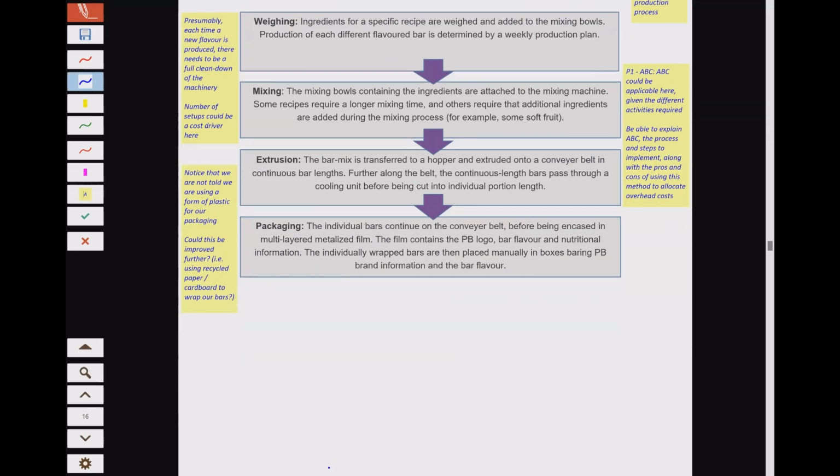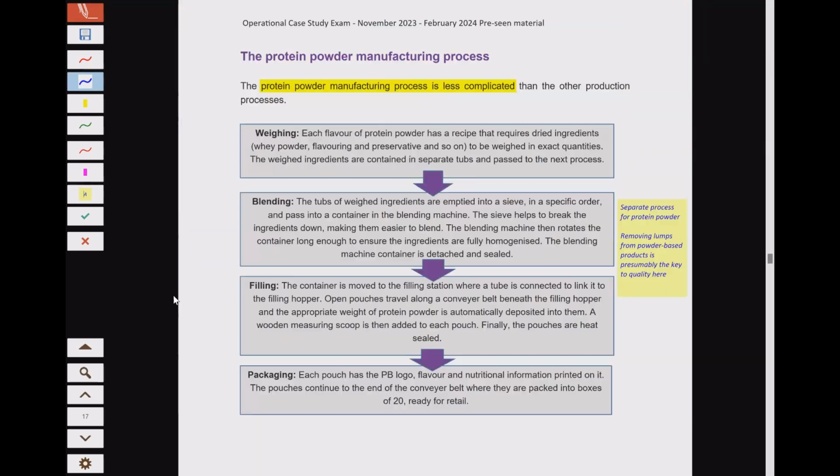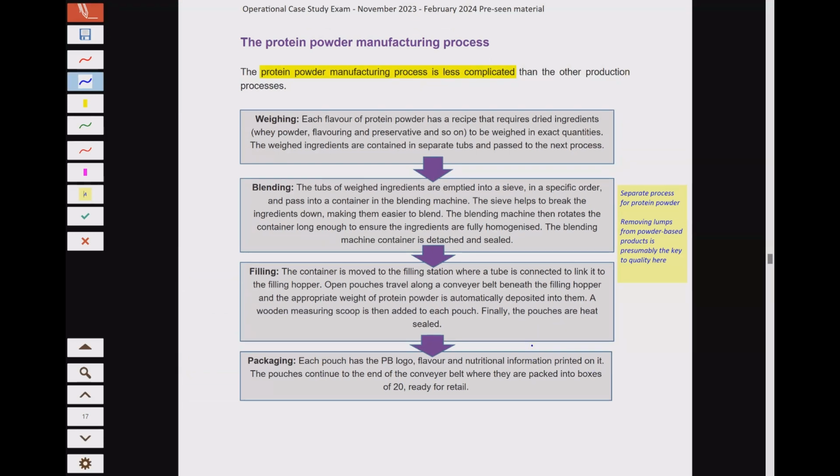Then we've got our powder. Okay, less complicated. So we weigh it, we blend it. I think you've got to be careful with the quality with the powder having bits in it. Sieve, it's important. And then we put it into pouches. It doesn't say again whether the pouches are metal or plastic based. Perhaps they have to be, but how are we going to be offsetting our carbon neutrality if we're using plastic packaging and its impact on the environment and so on?